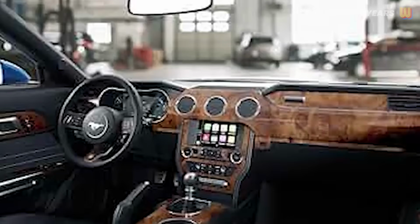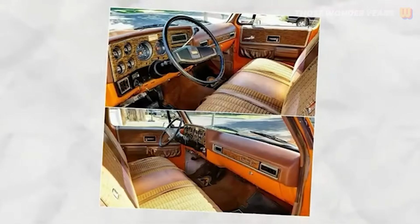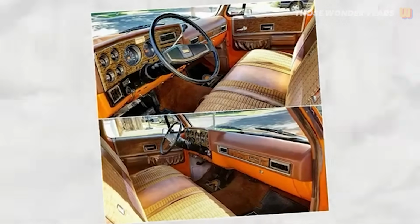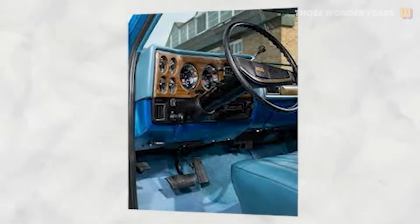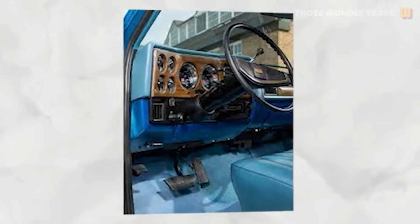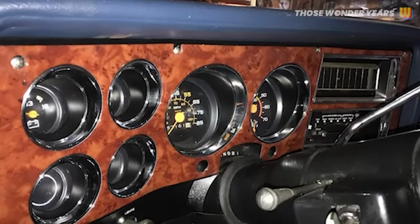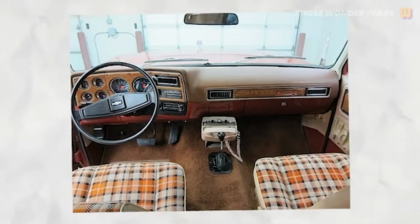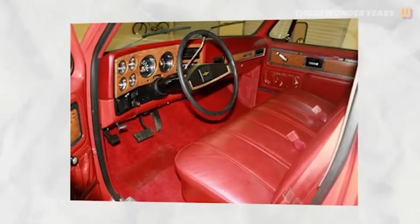The appeal wasn't just about aesthetics, it was about creating an experience. Sitting behind a wood grain dash felt luxurious, as if the car was an extension of refined taste. Paired with plush velour seats and analog clocks, it transformed the driving experience into something more elevated and personal. As the 90s ushered in sleeker, more minimalist designs, wood grain interiors became a relic of the past. Still, for those who remember them, they symbolize an era when cars prioritized comfort and elegance over pure functionality.